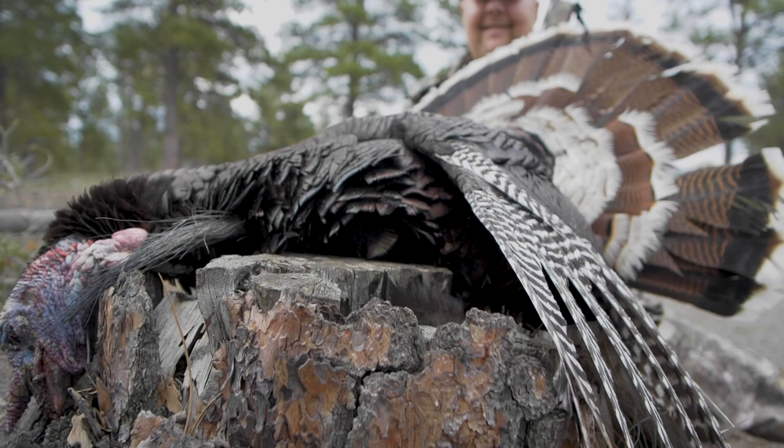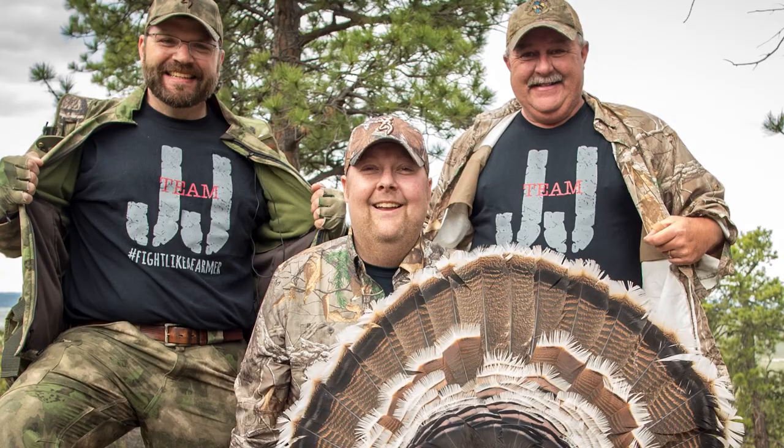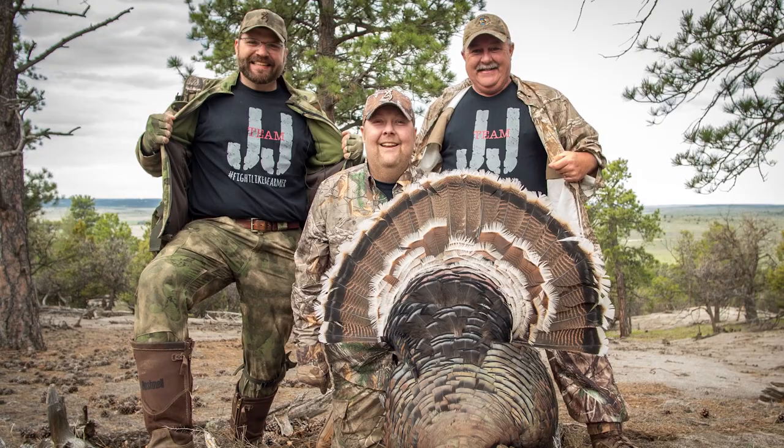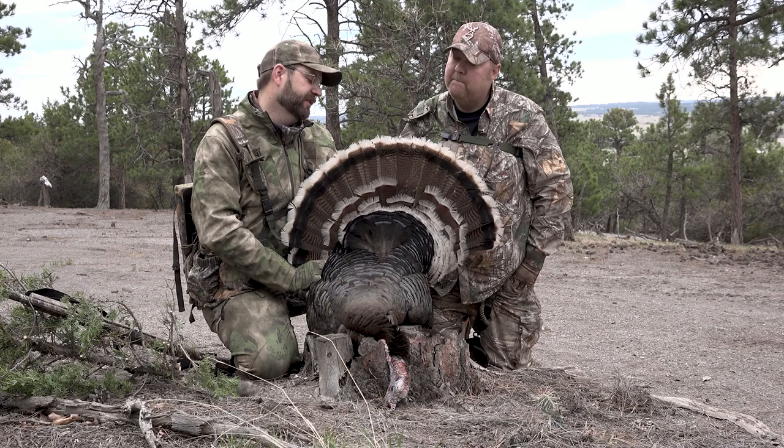That's right. Got our buddy Darren behind the camera. He did a fine job this morning. What a lovely bird. I'm telling you, these Merriams, I think they're gorgeous birds. They're my favorite of all the subspecies. Just beautiful. I love that bright white. We're up here with Trophies Plus Outfitters.